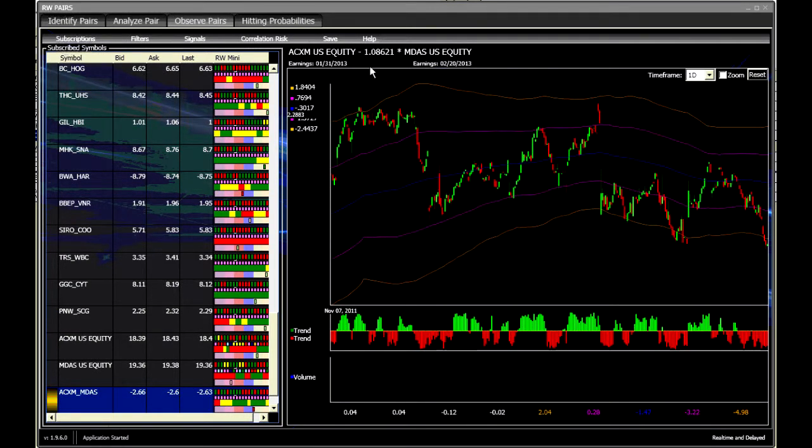ACXM minus 1.09, let's say, of MDAS, and it is going long. So for every share of ACXM you buy, you're going to sell 1.09 shares of MDAS. I'm going to watch it today. If this little move continues, then I'm going to take a look at it as a trade for possibly today.